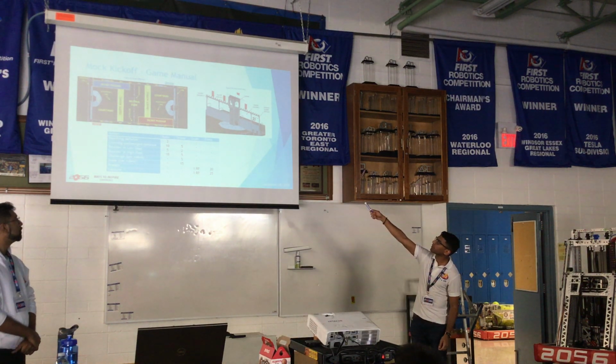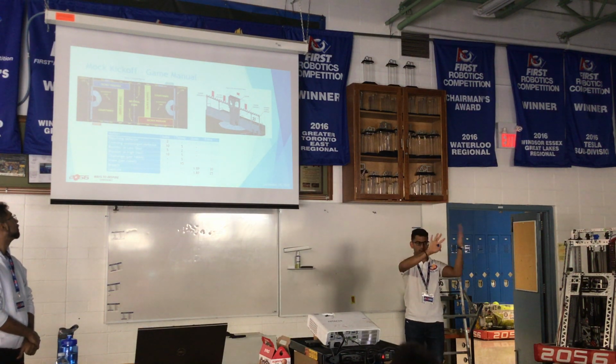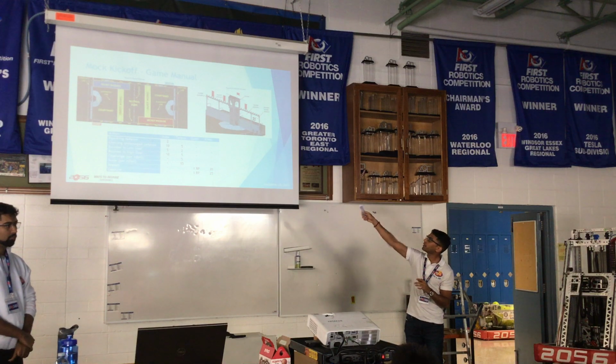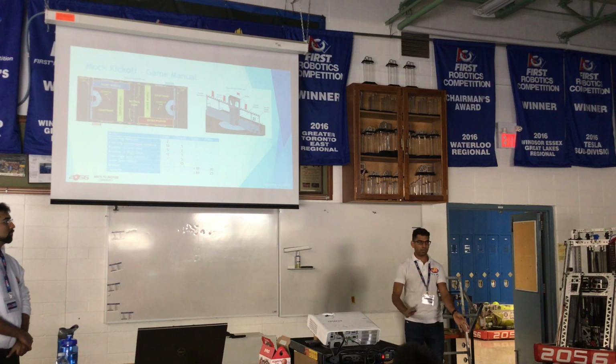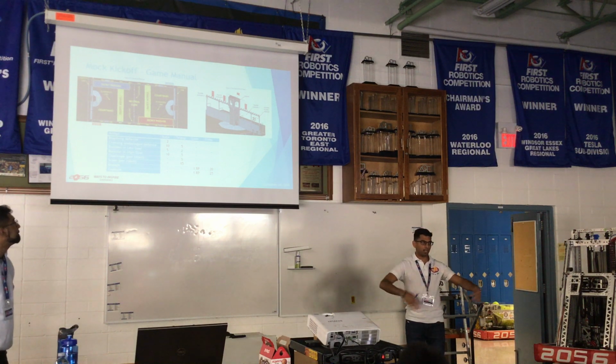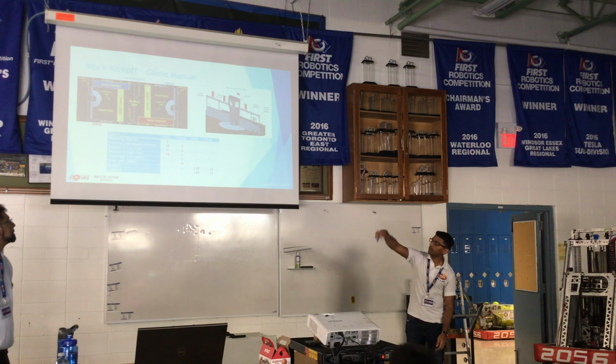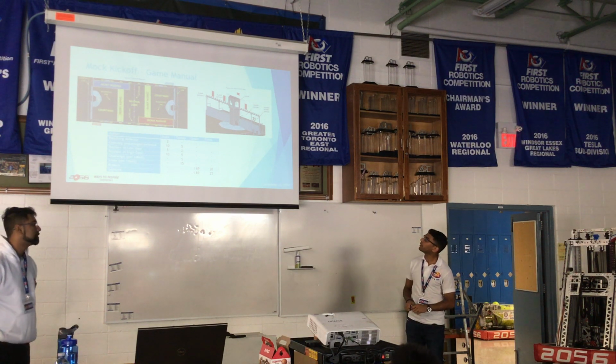There's a diagram of the castle over there too. So there are 3 high goals. They're 45 degrees to each other. And then there's 2 low goals on the bottom. There's no low goal in the center batter. And the batter is actually divided into 3 parts. So you can see that it's kind of like a big semicircle around the castle.